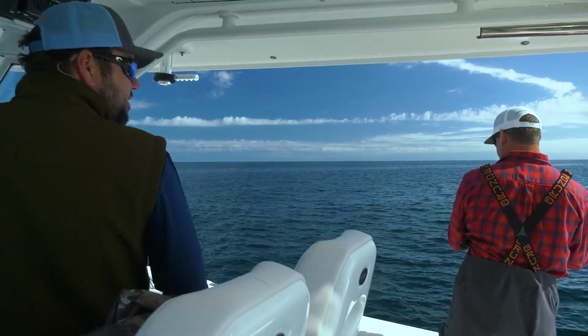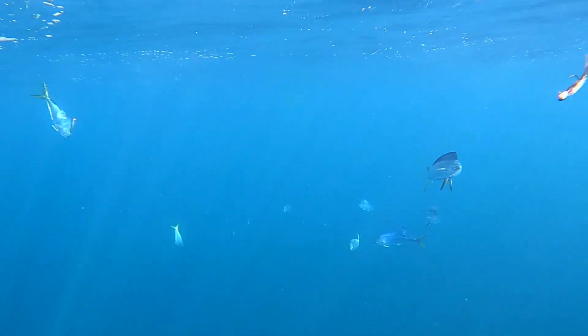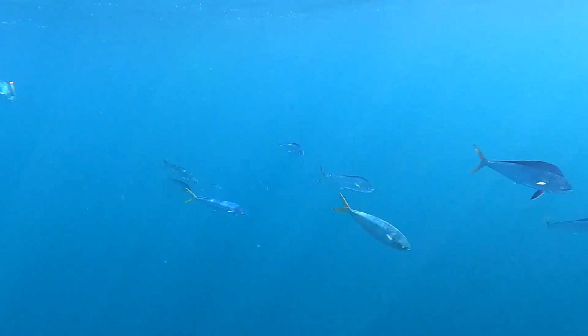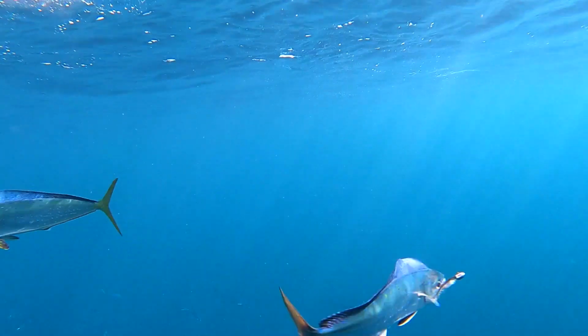It's all dolphin. Wow. Look at that. A ton of little mahis there. Actually, they're not too bad either. Look at all those fish tacos. Holy cow, there is a pile of them too. Oh my goodness. There is some nice ones in there.